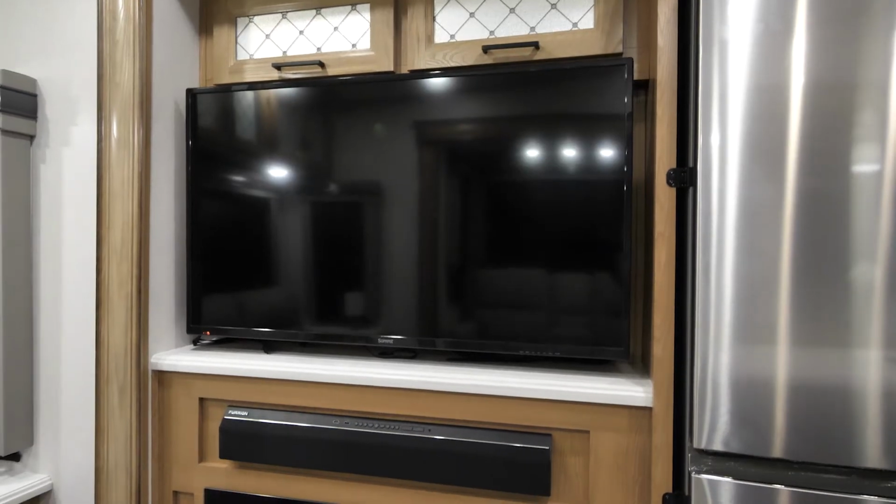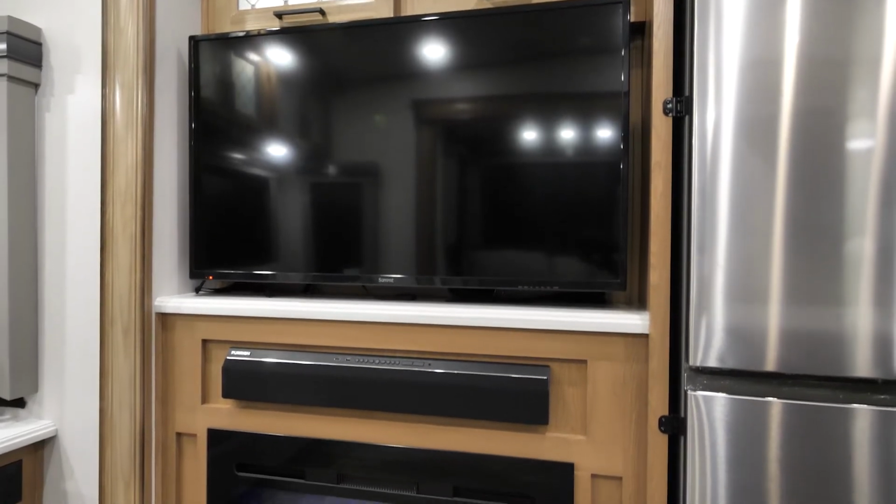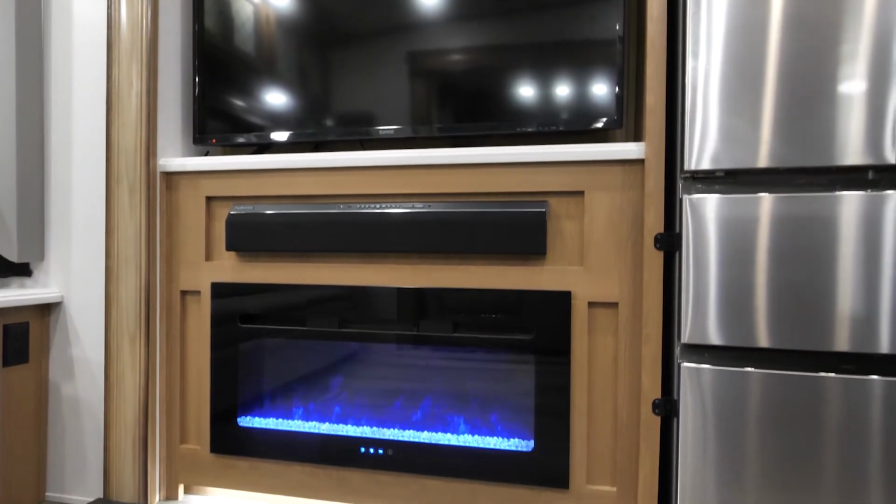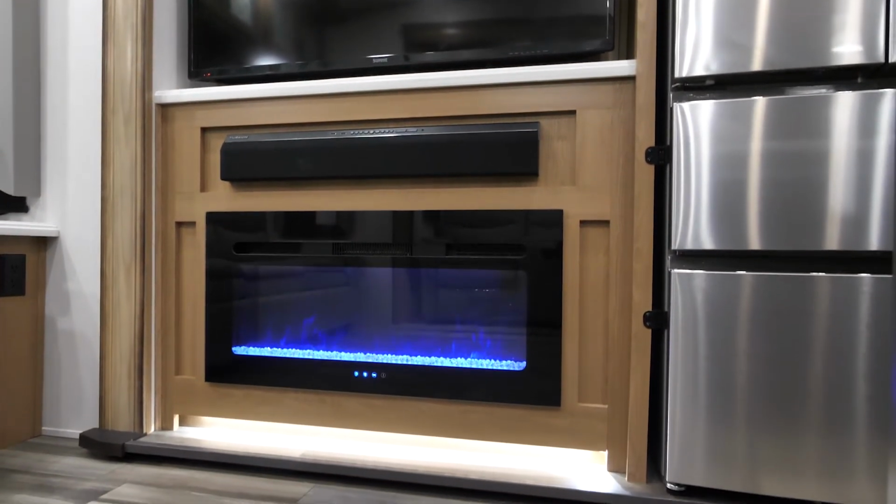Then as you move over here to the entertainment area, you have your nice big 50-inch LED TV, Furrion soundbar, which has two zones, the inside, outside. You can play one or you can play both at the same time.